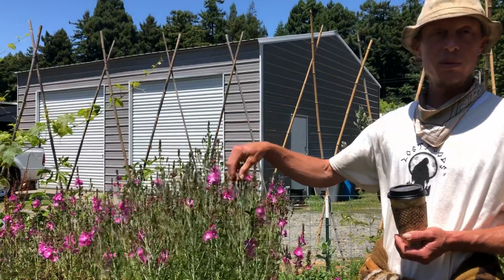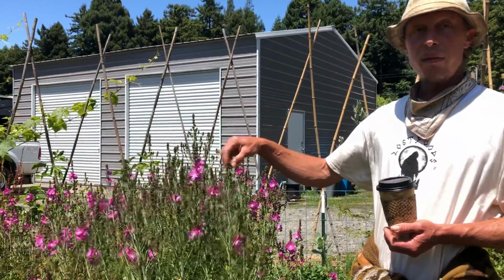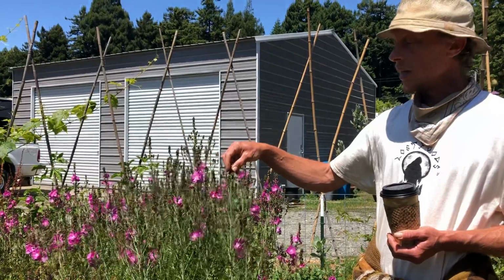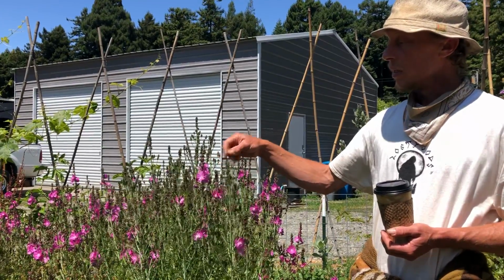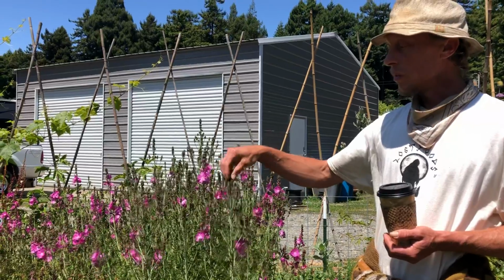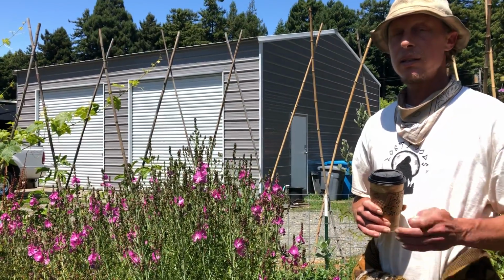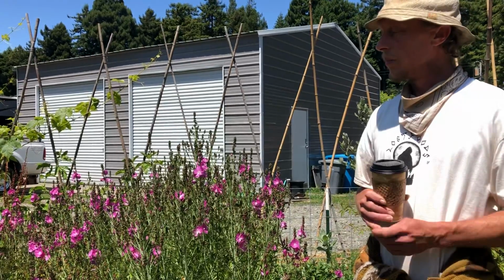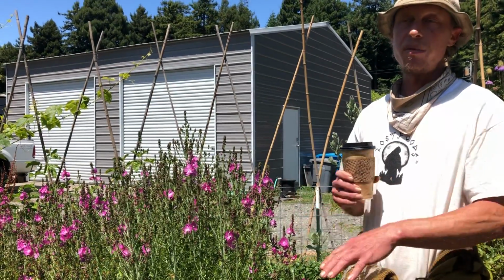So when the checker bloom is missing in the environment, the butterfly can't find a place to lay its eggs, and the caterpillars don't form, and then caterpillars are also one of the biggest food sources for our local birds during nesting season. So the lack of food just goes all the way up the food chain when you're missing native plants in your landscape.